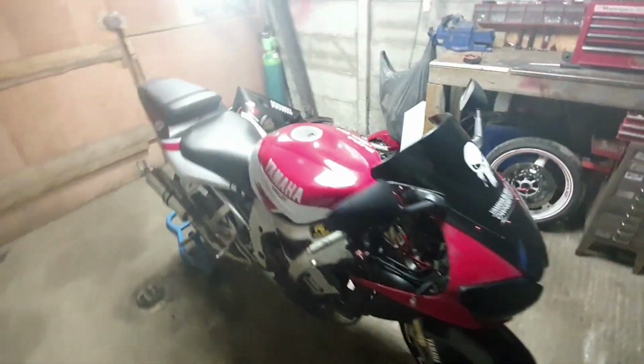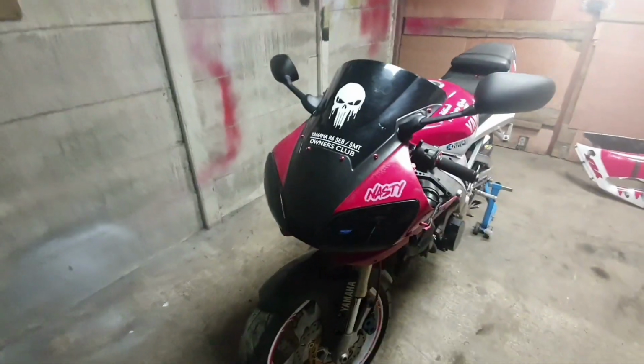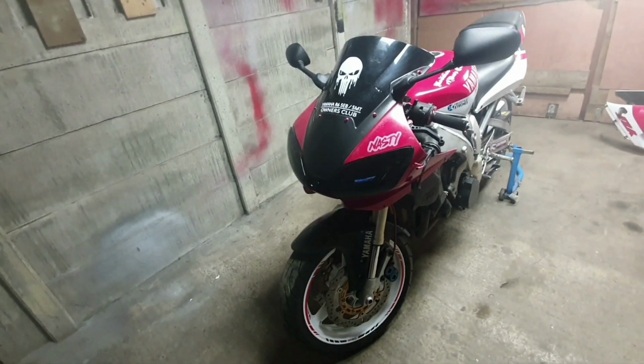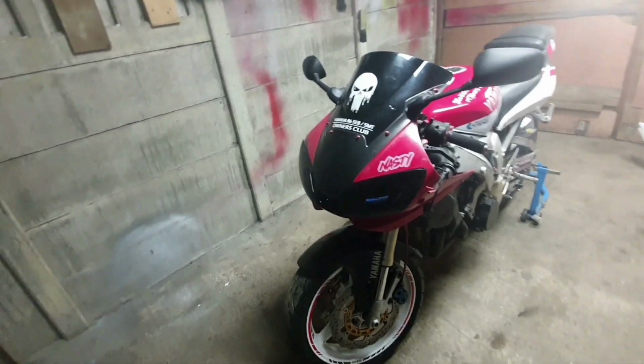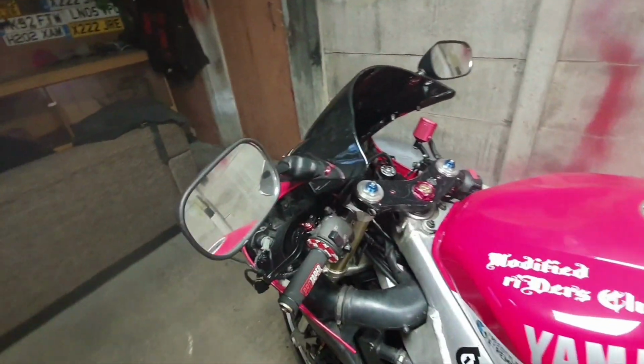Sweet, so we've got a bit of wiring to do. Just plug the lights in, put the fairing back on the bottom. And that's pretty much it. Bleed the brake, but I can't do that because I've got no brake fluid. I have to get something from work tomorrow. And then we'll be out on the road.